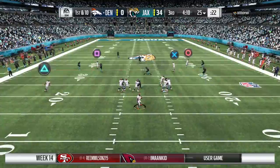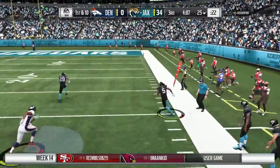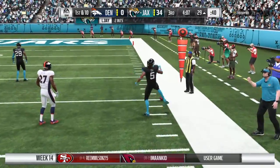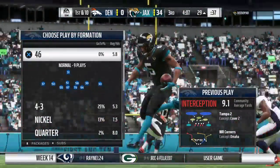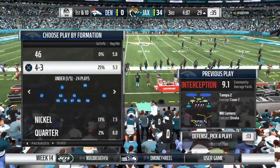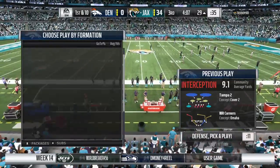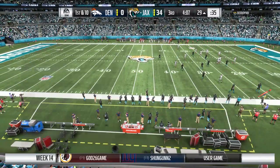On 1st and 10, Schmidt. And for the 4th time tonight, it's an interception. Picked off at the 33. All right, work with me, partner. This is a classic understatement. Their execution has been very poor. Last 3 drives, 2 interceptions and a fumble. Winning football? We're not seeing it right now.